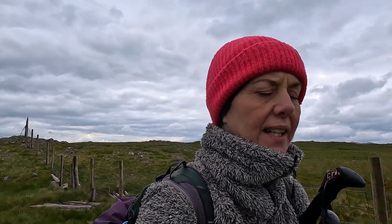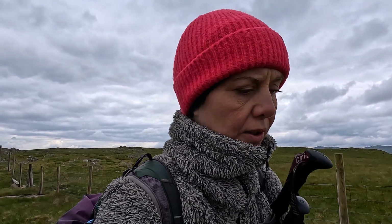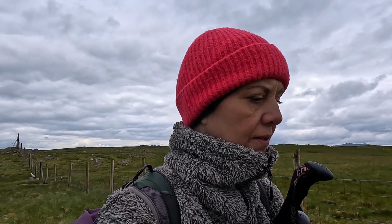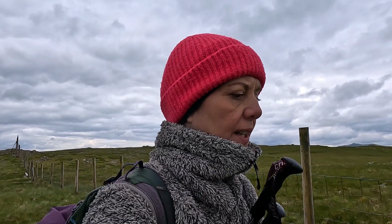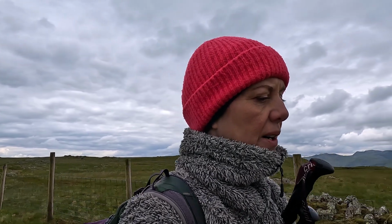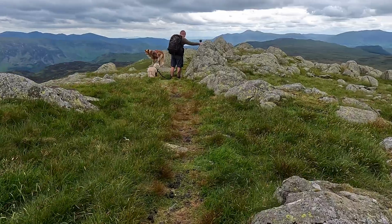So we're going to head back a different way from High Saddle. So it's definitely worth it to keep watching because we're going to head to the lovely Blea Tarn, which has got lilies in it, and we were hoping to have dragonflies. It's the right time of year for that. It's a lovely spot, and then the path heads down past Watendlath Tarn.